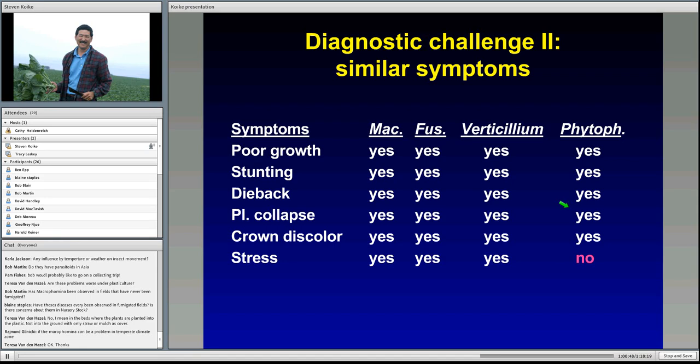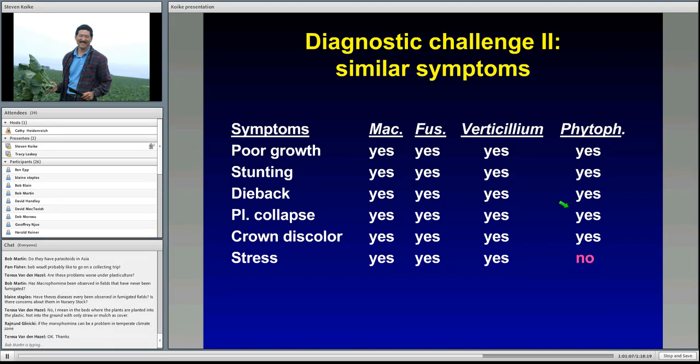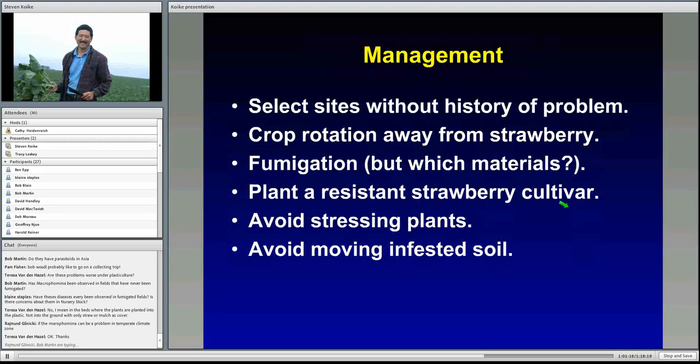And then the last question, then I'll move on for a second here. The question is, can Macrophomina be a problem in a temperate climate zone? Again, I'm only a mere plant pathologist, so you need to define for me exactly what temperate climate means. Does temperate mean me here in Central California, a Mediterranean-type climate? I'll look for the reply on that. I'll go ahead here and get to that question in a second.